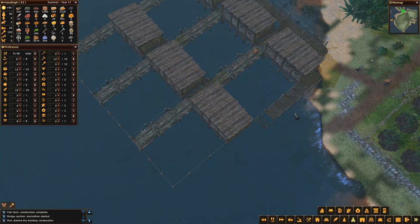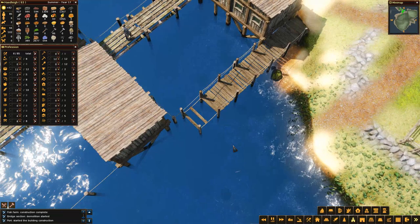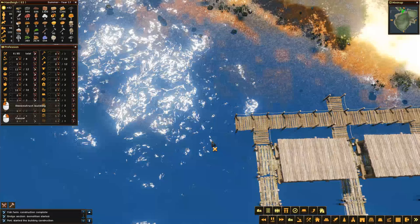Howdy. Maybe it just isn't enough fish farms to keep up with the demand. It's a supply and demand thing. As we finish getting that section taken out. Nope, still not done. All right. Well, if that's the case, what would it take?